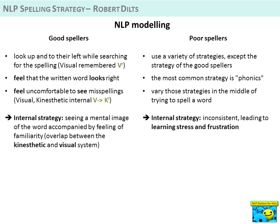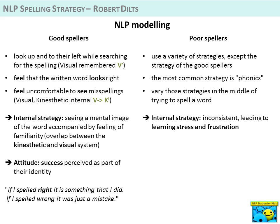So what is the attitude of a good speller? That success is perceived as part of the identity. And for instance, a good speller would say to himself, well, if I spell right, it's something that I did. And if I spell wrong, oh well, it was just a mistake.